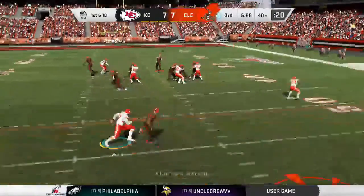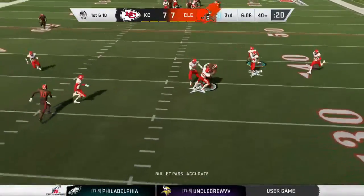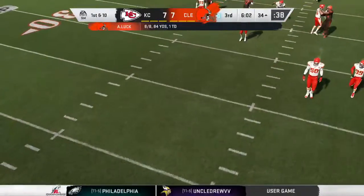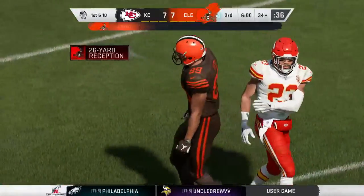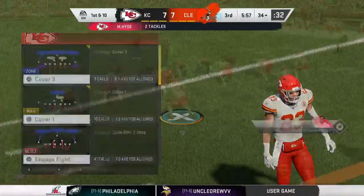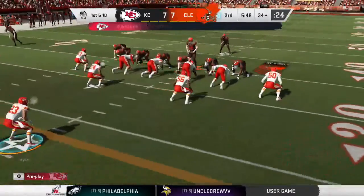On 1st down, it's Luck. And he finds the tight end, Reed. And he's going to get this all the way down inside the 35. A good pickup there, 26 yards. And there they went, crossing route against the zone defense. What do you think of that?